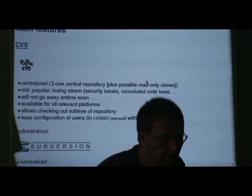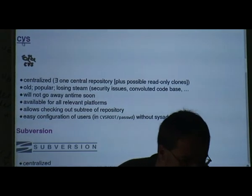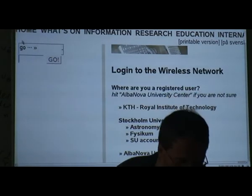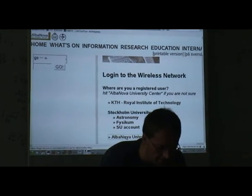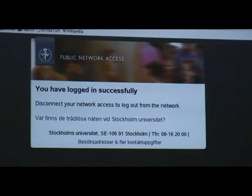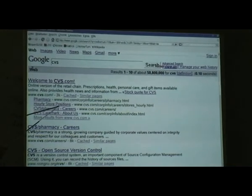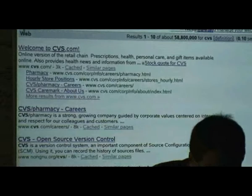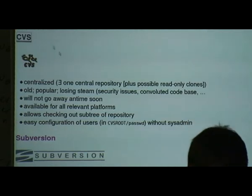Okay, just a brief characterization. Well, first of all, let me demonstrate to you that CVS is somehow outdated. If I Google for CVS, the first thing you find is a pharmacy. So this project is clearly not popular enough. That was a joke, by the way.